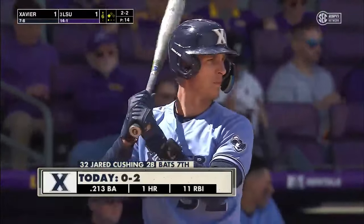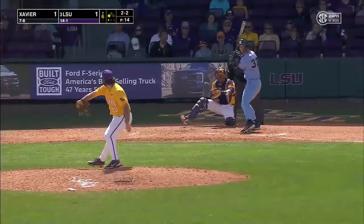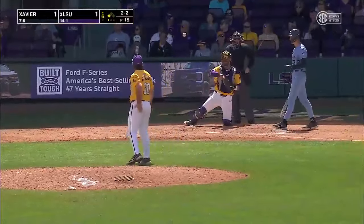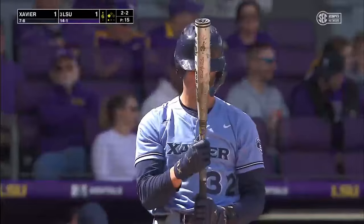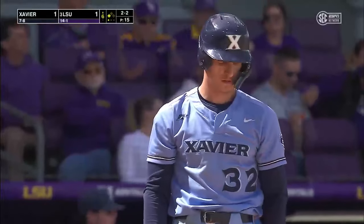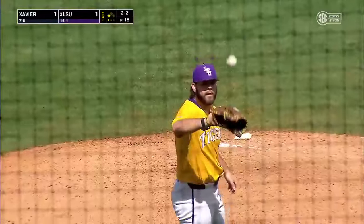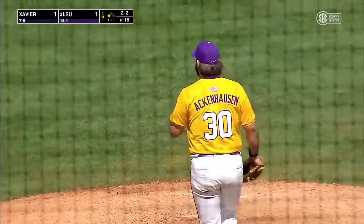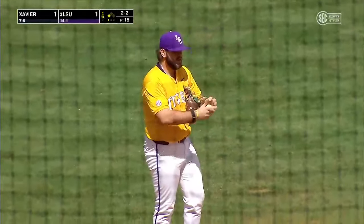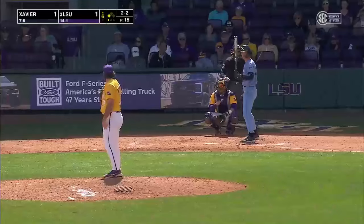LSU with that infield in, looking for the ground ball to go home. Quite the battle here between Cushing and Ackenhausen. There's an 85-mile-an-hour slider that he fouled off. One in the fourth unearned for the Tigers, one in the fifth unearned for Xavier. Ackenhausen, who was so big in Omaha last year, so those innings out of the pen.